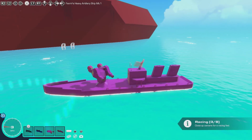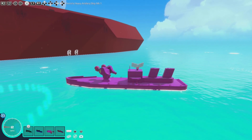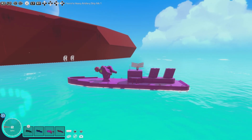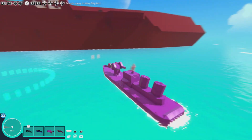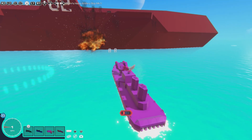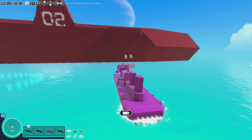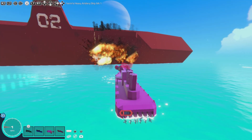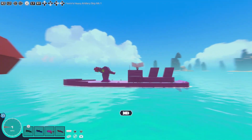But that's the logic stuff, and it's not really visual, so not gonna worry about that too much. And that's about all there is to say about this ship. It's just all about the one main gun. And it is quite the main gun, though. It'll obliterate most things, even if they're covered with shields.